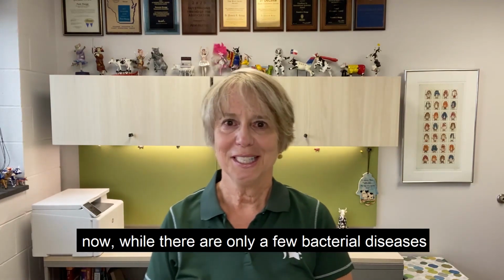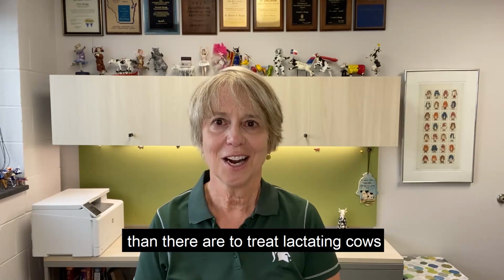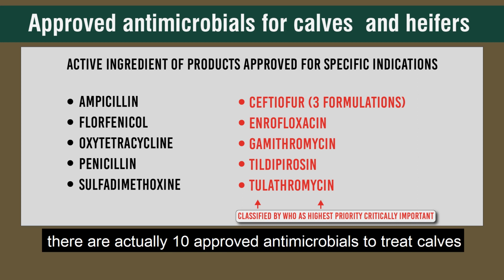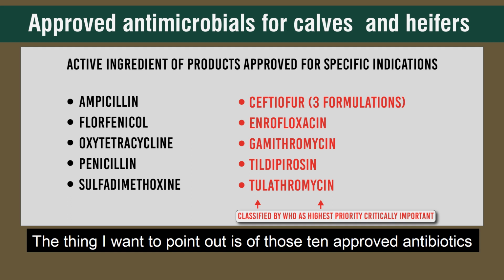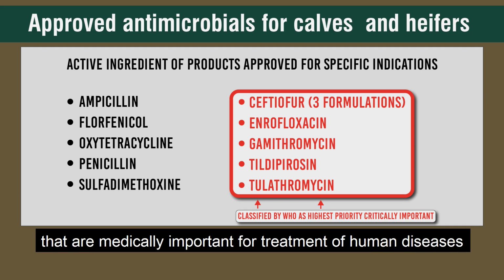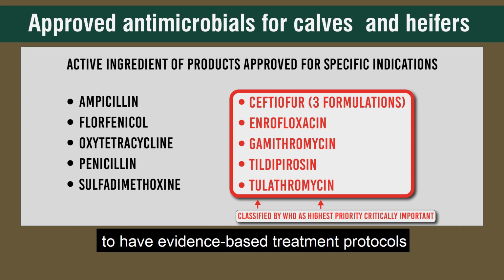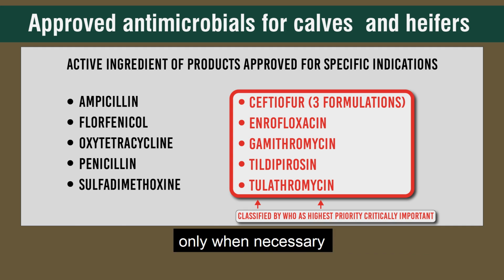Now, while there's only a few bacterial diseases that most calves are treated for, there's actually more antibiotics that are approved for use to treat calves than there are to treat those lactating cows. In comparison to about the 5 injectable antibiotics that are approved for lactating cows, there's actually 10 approved antimicrobials to treat calves. The thing I want to point out is, of those 10 approved antibiotics, 5 are in classes that include drugs that are medically important for treatment of human diseases. So the take-home point here is we want to make sure we're working with local vets to have evidence-based treatment protocols and use those medically important drugs only when necessary.